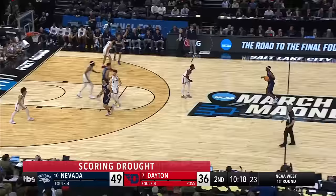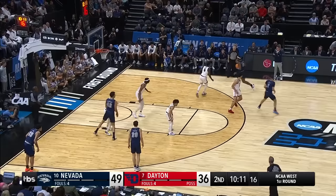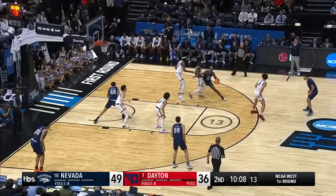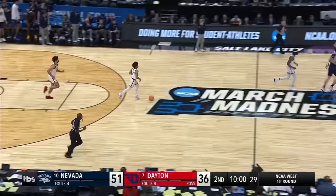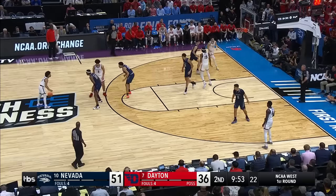Lucas and Blackshear trying to run a two-man game. Now Blackshear wants a one-on-one, trying to get around Cheeks. Feeds the baseline for the slam. And Blackshear just makes it look easy. Gets Cheeks right where he wants him. Double is forced to come by Holmes, and then he reads the weak side of the defense, finds Pope for the jam.